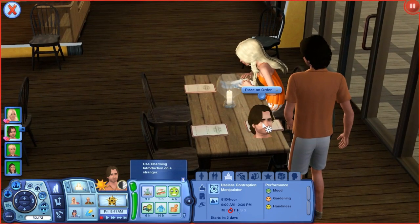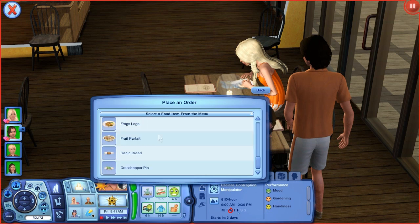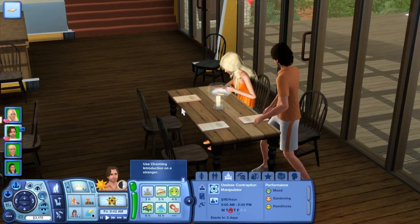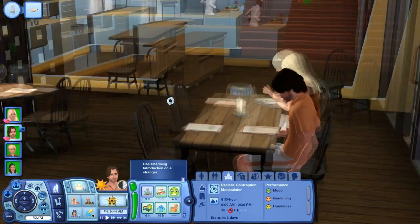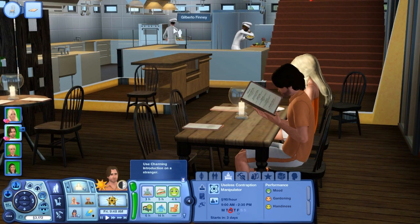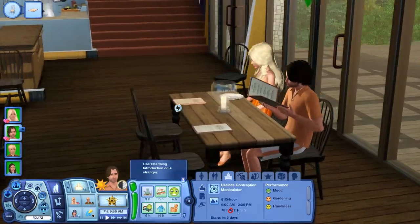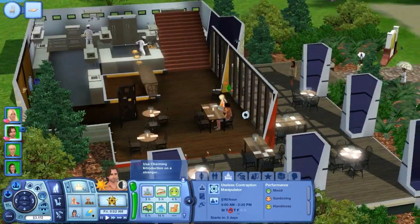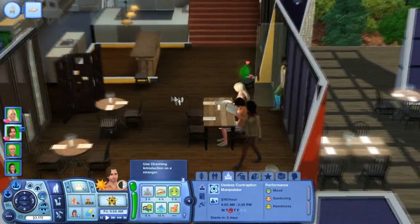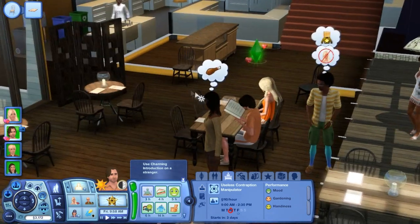But anyways, if you go and you place an order, basically you can just pick from whatever items you made available on the menu. You know what, Harper here, I don't think that's your name, Carter, I'm sorry. He's feeling in the mood for some frog legs. He's feeling a little ballsy today, so we're going to have him go ahead and place an order. Oh, and look, our new chef, Gilbert, has arrived. And so I wonder if other people are going to come to the lots. Oh, it looks like we're going to have some new guests.